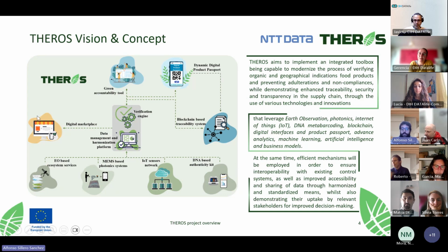If we go a bit upstairs, we can find the data management and harmonization platform, the verification engine, and the blockchain-based traceability system. These 3 tools are going to work alongside each other, and they're going to store all that information, and they're going to ensure that that information is verified and it's going to be able to give proper information of everything we've done so far.